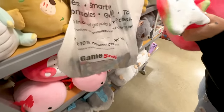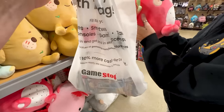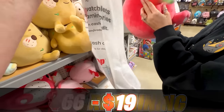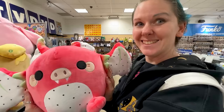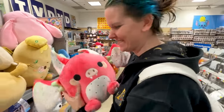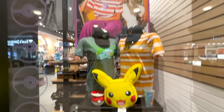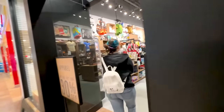No. Okay, so update $4.74 because I'm a pro member for those booster packs. So it's about $19 for all of these. It's a fruit bat. You're way too excited about that. Let's just stop into Box Lunch really fast because I noticed that they had this Pokemon display in the window. So. Let's take a peek inside.